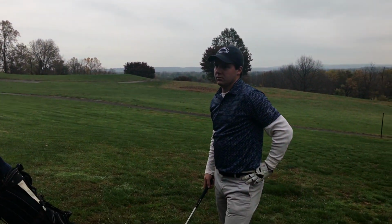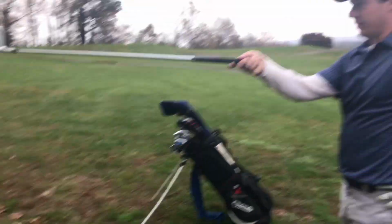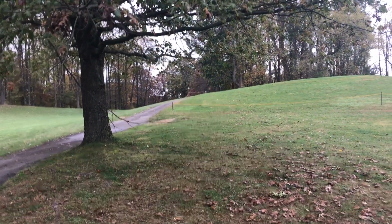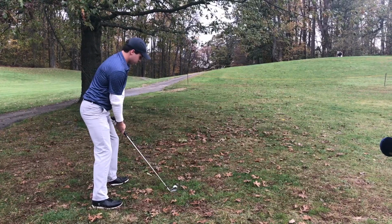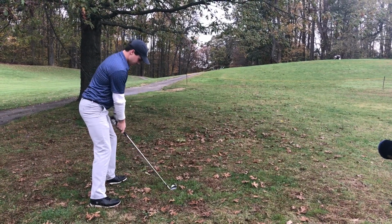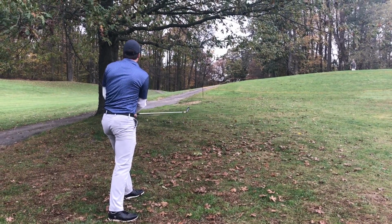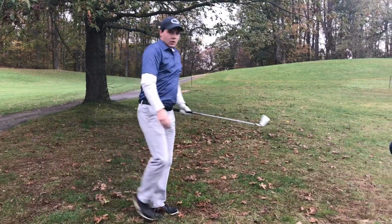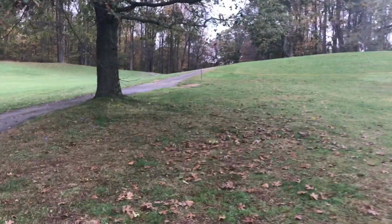What are we thinking? I could either go left right here, probably safer, or I could go straight up here, try and get closer to the green. I think that's what I'm gonna try and do. I think you can punch it under this tree with, what do you got there? 4-iron. Pretty well done there. Should just have a chip on. I think it got through the cart path, but I'm not sure. Oh, I think it did, yeah.